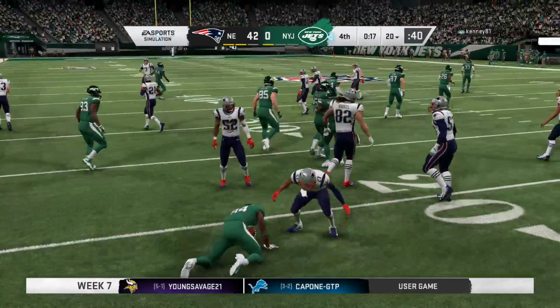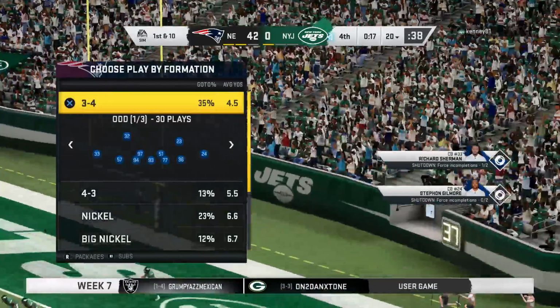And the decision to bring it out will cost him about 5 yards as he'll get this only back to the 20.